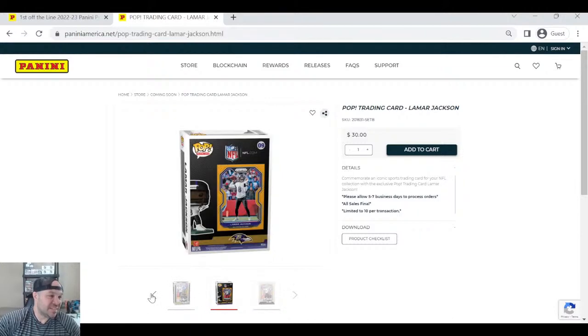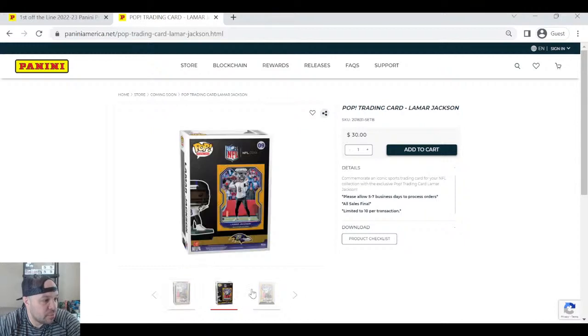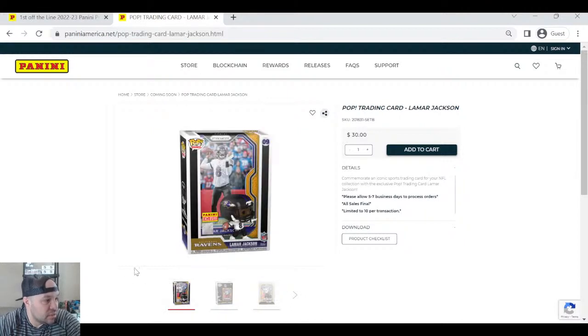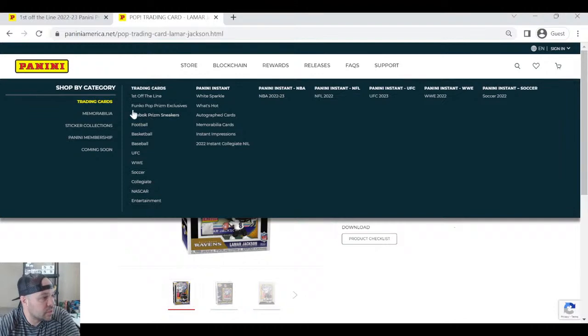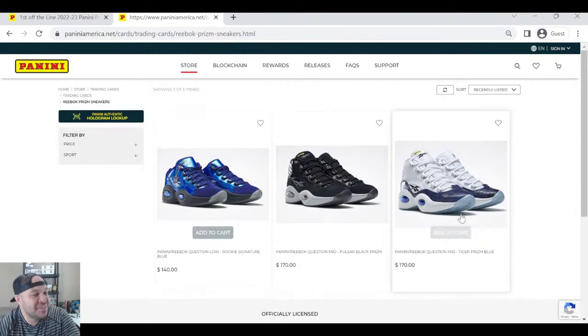$30. That's the basketball ones did okay when they dropped. They were selling for at least double, 60. I think like Curry and the LeBron were going up as high as like $100. They have come down a lot. You can probably pick them up at retail now. Yeah, Funkos are hit or miss unless you're getting them out to the market right away. I don't do much when it comes to the Funkos. They still got those Reebok. You do get a card with these, but they still have those.